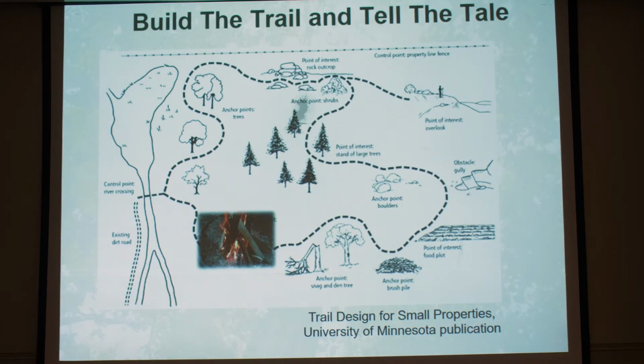Again, trails, and there's some science to this. I don't know what it is. I know it's out there though. But some things like not real straight, make a meandering, that keeps interest. Pick some places where people can actually stop and sit down and look at something. So depending on the size of the property and how they want to access those trails. Is this by foot? Is this ATV? Is it by small SUV?